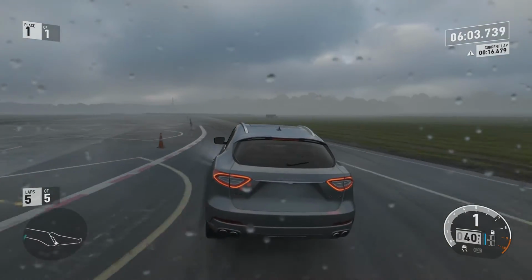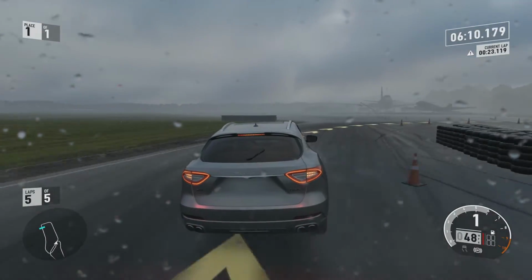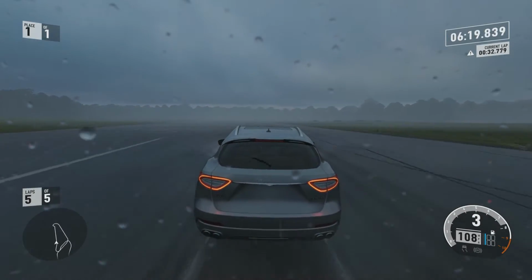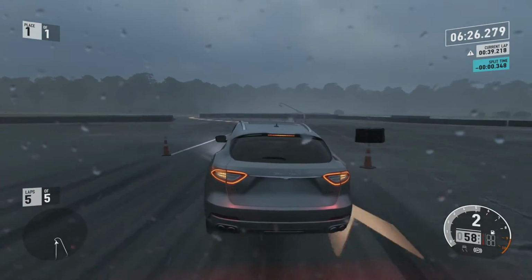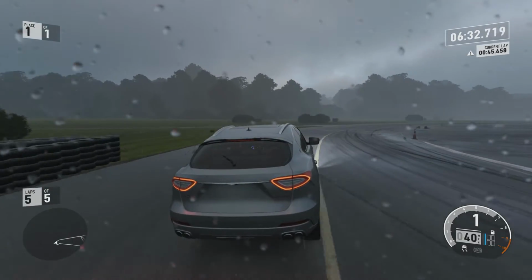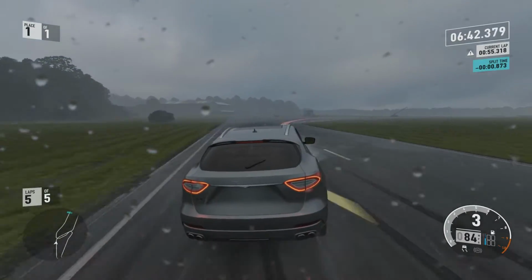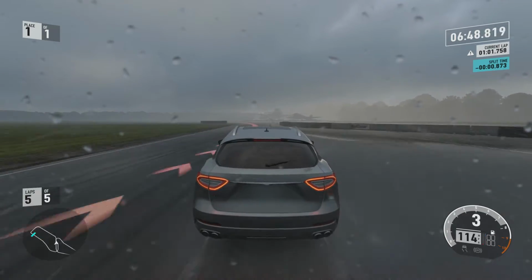Problem with this vehicle is I just don't have the confidence in the handling to use all of the power, or at least, you know, be a little bit more daring. I'm just worried it's going to understeer or oversteer or not have the braking capabilities to stop in time. Luckily the gearing does seem to help the kind of power it does have. This third gear is quite long.